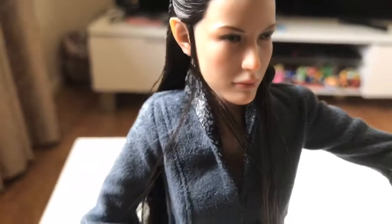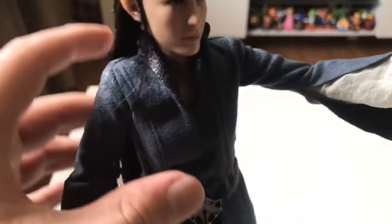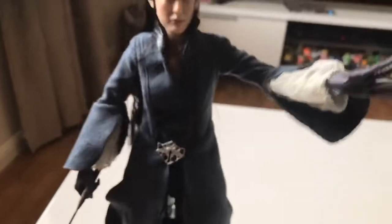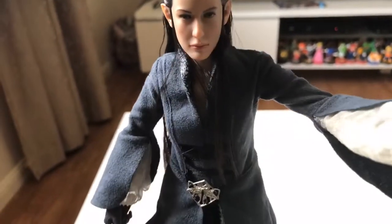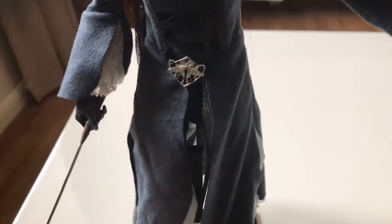But like I said, for the price that I paid, against the price that Pop Culture is trying to sell it for, it's a pretty decently priced figure, especially with Hot Toys, and that we don't usually get such obscure characters like this. And it is really cool that we did get Arwen. Hopefully Galadriel or even Elrond is in the works.